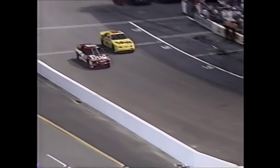Look at this. Here's that second place car and Derek Cope coming in as well. You see Elliott on the outside. Derek Cope right there with him. As they come down, let's watch Elliott stop. Junior Johnson team ready to go to work.